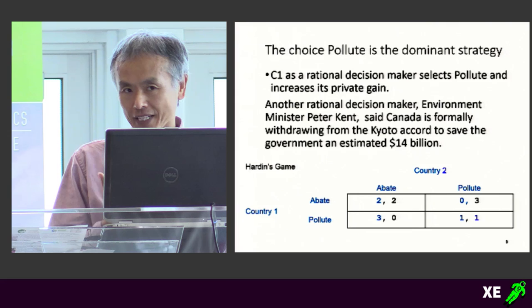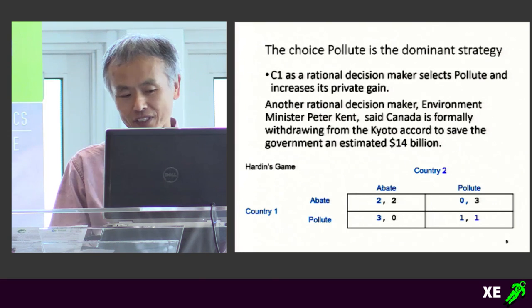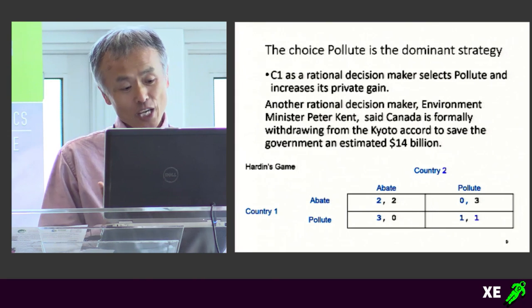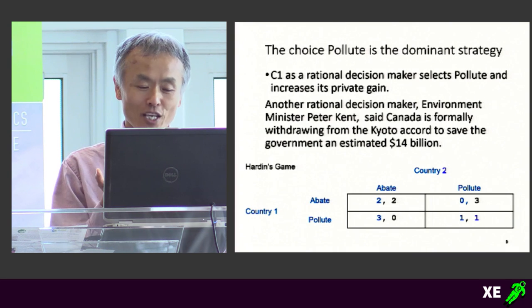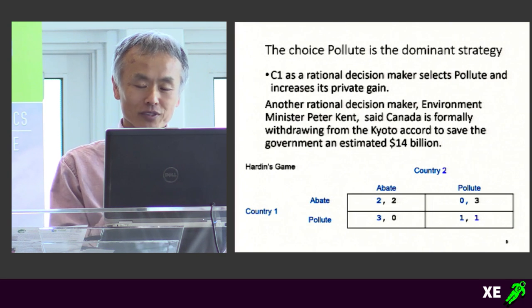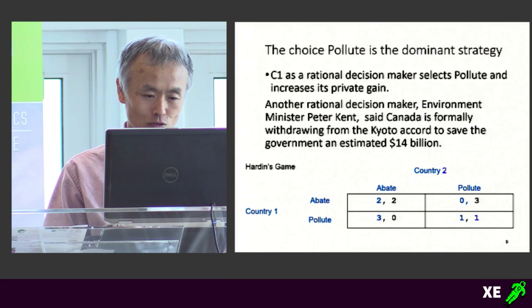So Canada may have gained, if this is the game we're playing, Canada may have gained at the cost of other countries. But later, if I have time, I'll talk about this. In fact, Canada maybe didn't gain anything. Maybe they lost, because I'll talk later about non-economic gain. If we consider non-economic gain, maybe the gain you're talking about here, $14 billion, may not represent the whole thing.